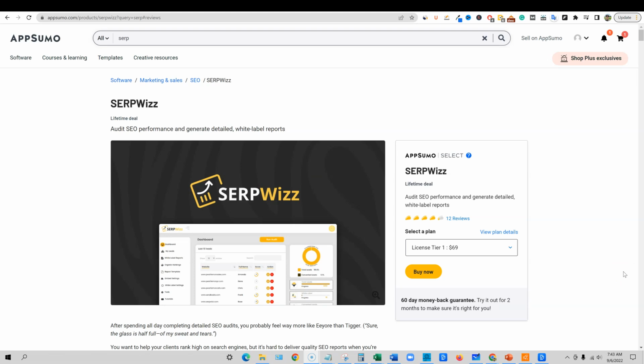So this is a SERPWizz review. What is SERPWizz? Well, you'll be able to audit SEO performance and generate detailed white label reports. In this short descriptive sentence, they have included white label reports as a major feature. So that is what they really want to specialize in, where you can actually use this as a service to white label your reports, hopefully gain more clients, more SEO clients and such, so you can go and analyze their websites and white label it as your own company, things like that.